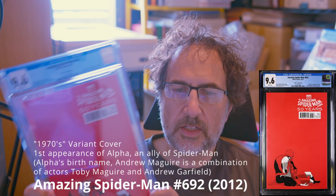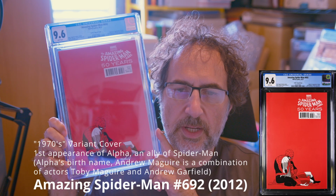Next is Amazing Spider-Man 692. This is the 1970s variant cover. You can see a small ding there. There are some slight Newton rings as well. Might have a look at returning that for an ME, but it's a 9.6 white pages.